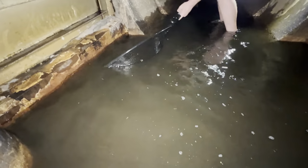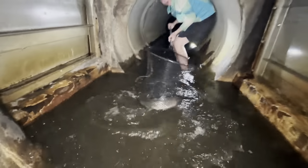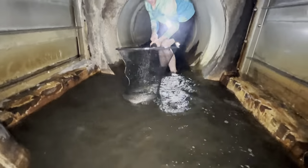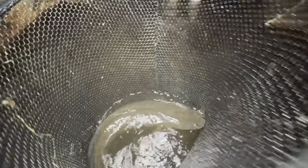There's a little more. Wait. Oh, wait. Yo, I feel... Wait. Oh my god! Oh my god! We got him. Dude, yes! Look at the size of that. Dude, that is a massive snakehead. Oh my gosh. Look at this thing, you guys.